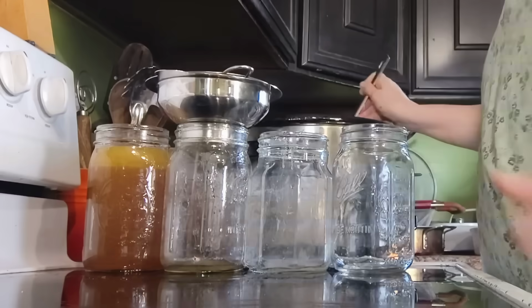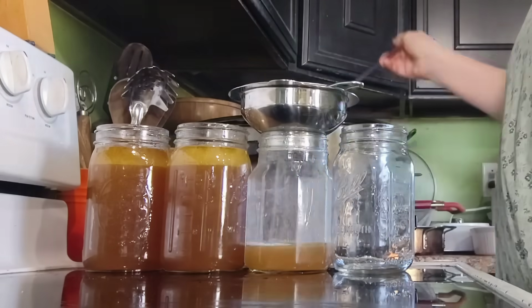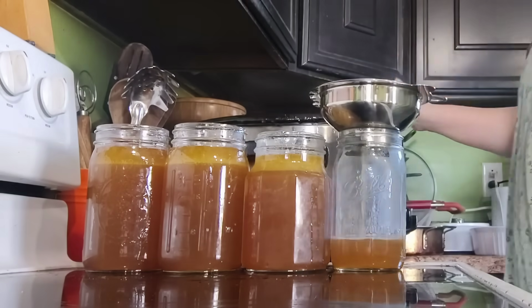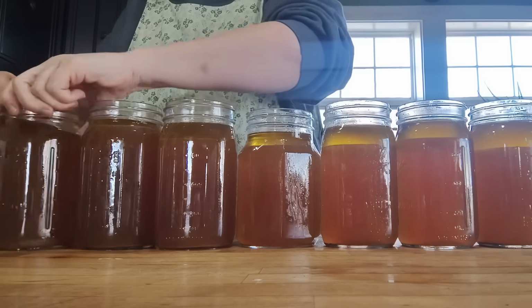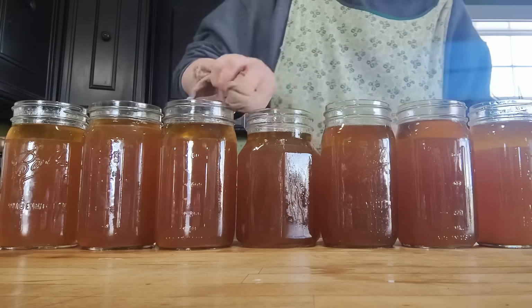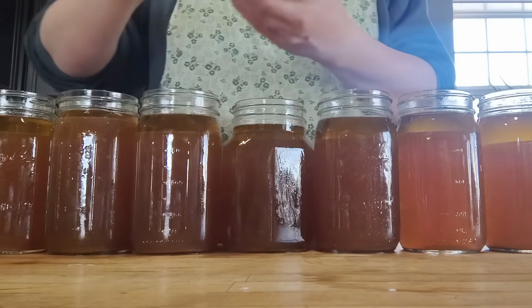But even in a pantry challenge, we're still adding food to the pantry because I need to get things out of the freezer and get them shelf stable. So we're filling up our jars here, and then we are going to need to wipe the rims of those jars because that is super greasy. As you can see, I didn't skim off the fat. I never do when I'm canning broth. I prefer to have the fat in my broth.